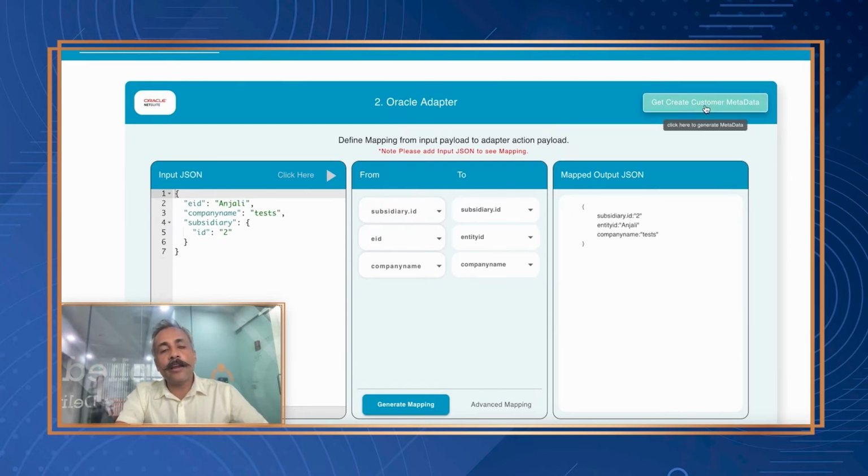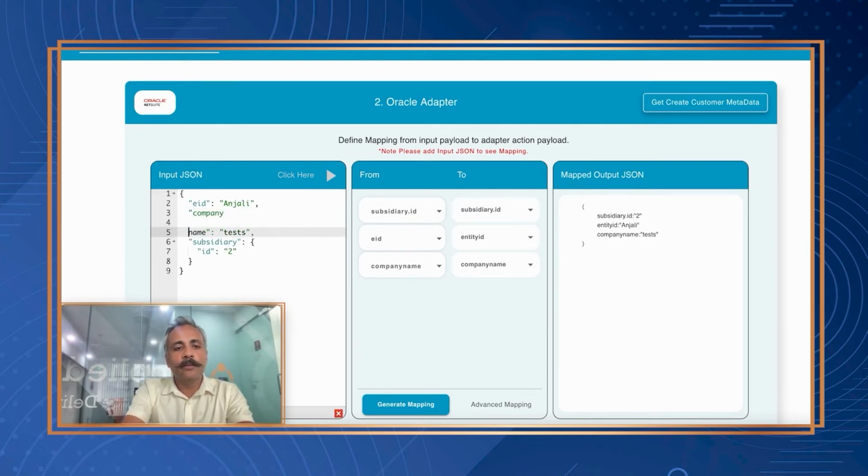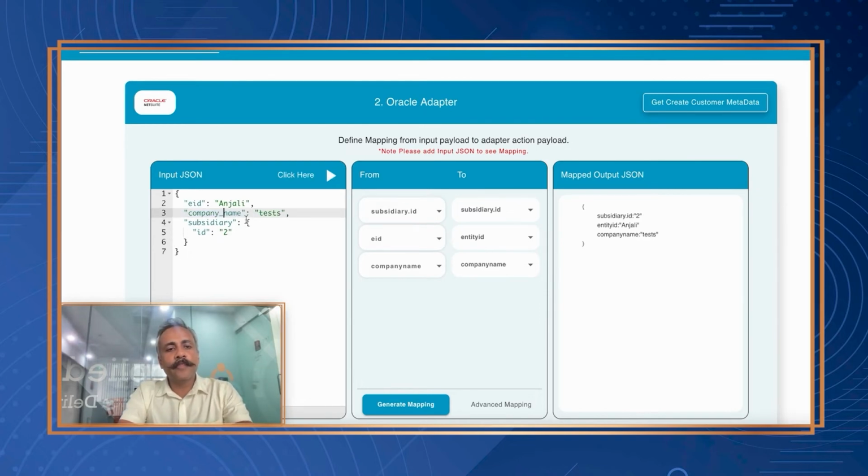If there are latest changes that you might have made to the adapter, then I can go and get the latest metadata for that selected adapter. So I click it, and it is going to get the latest metadata. Once it gets the latest metadata, let's say my input could be this, my input could be something different. So I'm keeping it a little different, right? And then it could be nested like this, right? So from the input data, I am mapping the expected data keys for the action that I am going to make, right?